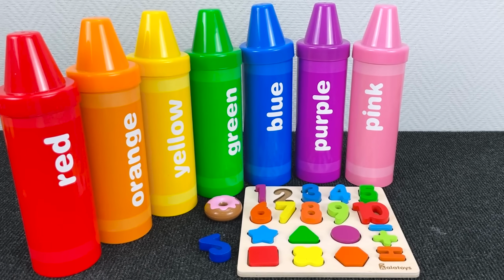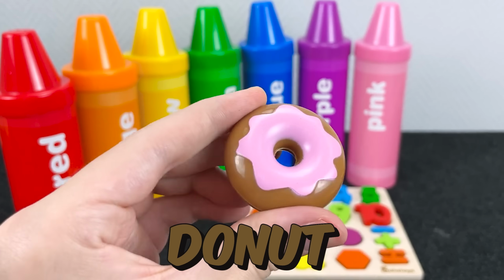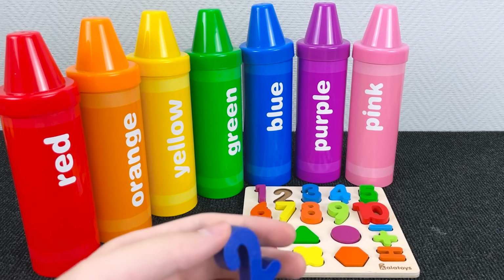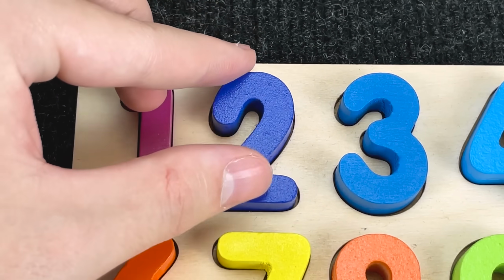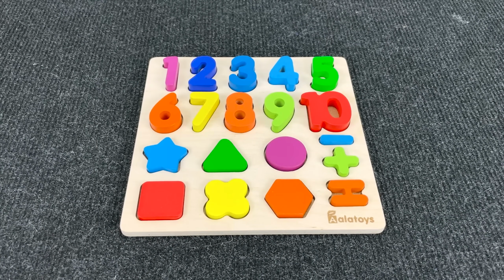Wow! And the third? Whoa, it's a donut! Nice! And... alright, and now we found the number 2. Number 2. Let's put number 2 here. And... wow, we found all of these numbers, shapes and signs. Thanks for helping me. And now, let's go to the next puzzle.